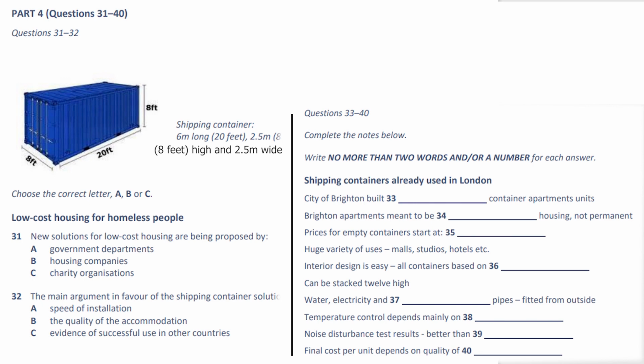Government departments are, of course, aware of this crisis, and it's no exaggeration to call it a crisis when you consider the thousands who live without basic facilities on the streets of our cities. But they aren't the front line, so charities are increasingly suggesting the use of small, simple, self-contained housing units, which can even be portable, so they can quickly be installed where they're needed.